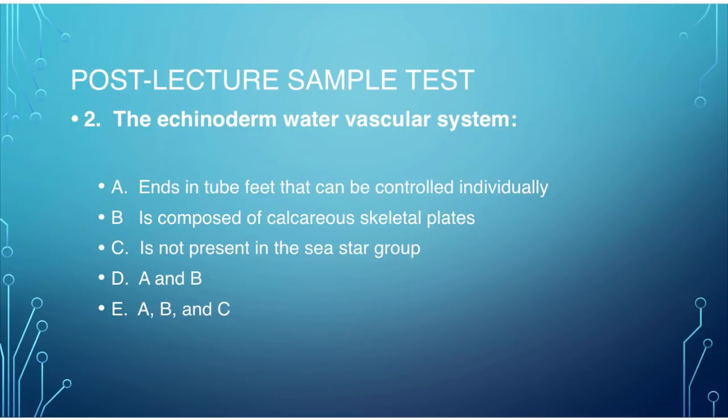Let's do the second question. The second question says, the echinoderm water vascular system: colon, and gives you five choices, some of which would accurately describe the water vascular system. Please read the choices and select your preferred answer.